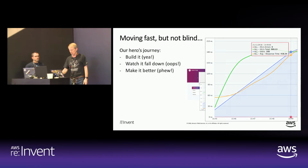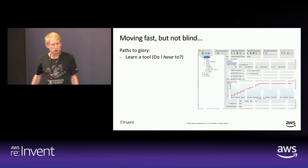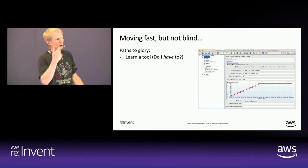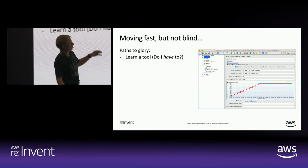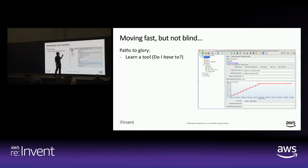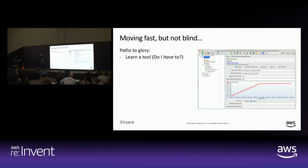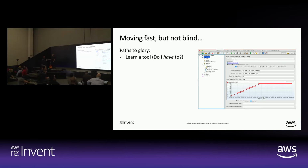Now let's talk about how we get there. You could learn a tool. You could download JMeter, and learn about samplers, listeners, thread groups, and the concurrency thread group, and set the test up. This would probably take you a little while to figure out. That's one way you could go. And JMeter is free. It's great.